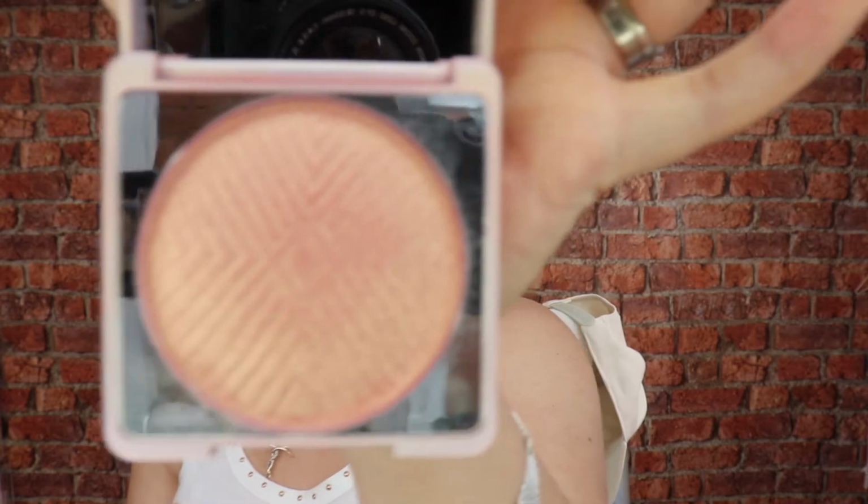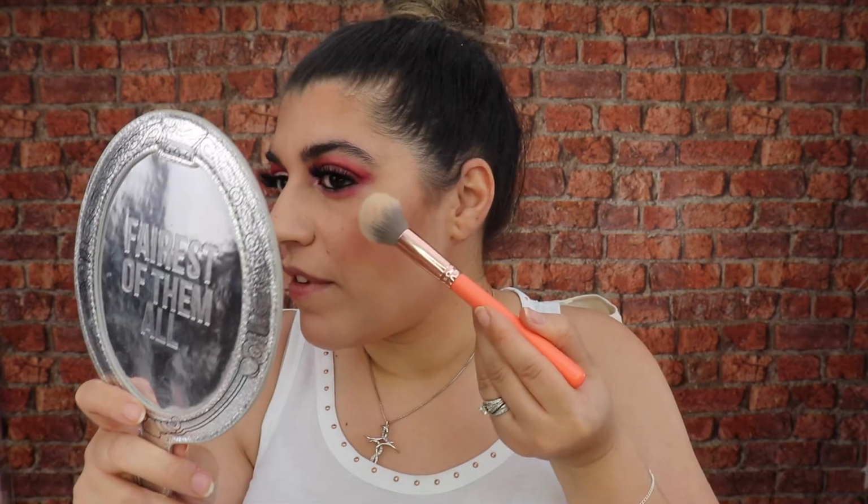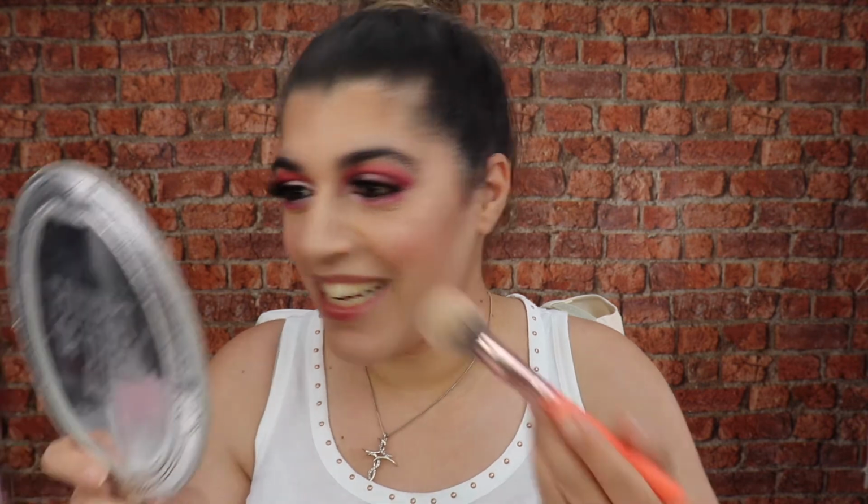Okay, that's that. And then we're going to go in with some highlight, obviously, which is ta-da here. Use this gorgeous highlighting brush. Oh wow, just look at that. Love highlight, you know me. And then we're just going to apply here. Done it! Okay, and then on the other side. Come on, we've got to put some on the edge of the nose as well, haven't we? And then Cupid's bow. And look at that highlight.